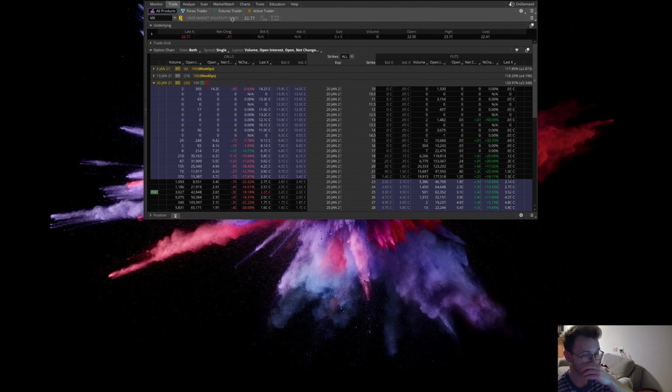So this is the VIX. This is the volatility index. People call this the fear gauge. This is pretty much market sentiment. Some people say it's pretty much a ratio of put to call ratio on the S&P 500 stocks. So if people are buying a crap ton of puts, this thing goes way up.